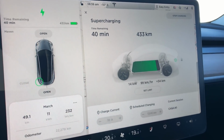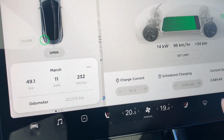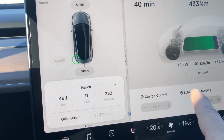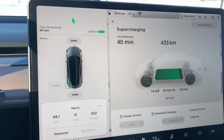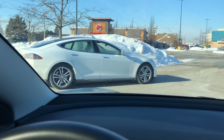Okay, we should have enough now. We've been here for about 20 minutes. That's why you can see the amount is $4.40 at 22 cents a minute, because we're over that price. Anyways, we've got almost 35 kilometers actually. So we got enough. We're gonna unplug and leave, just like this guy in his Model S is doing too.